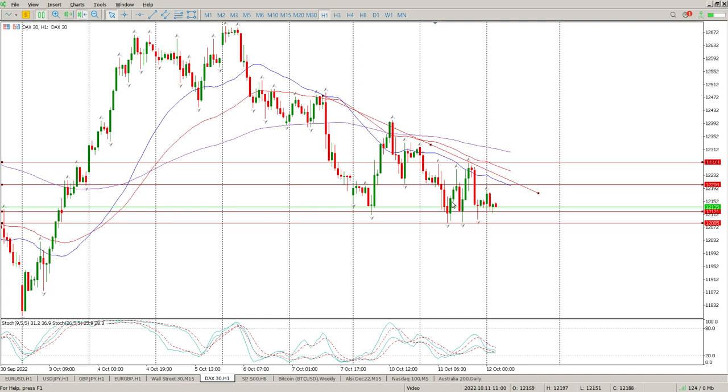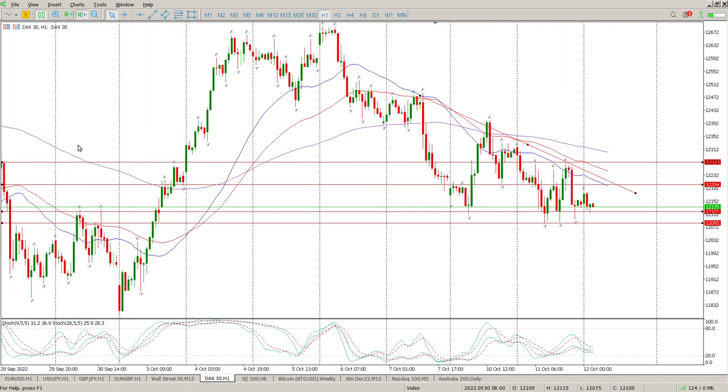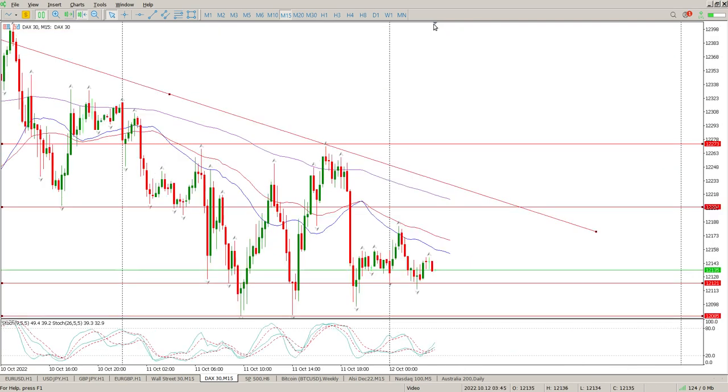Alternatively, if we do break this to the downside, then you are looking for at least a target in this area of 11,860. I'm not convinced either way at the moment, so we're going to need to see some kind of structure before jumping in on this, and if it does the same as what it did yesterday, then I'm clearly not interested in it at all. So that's kind of my view at the moment.